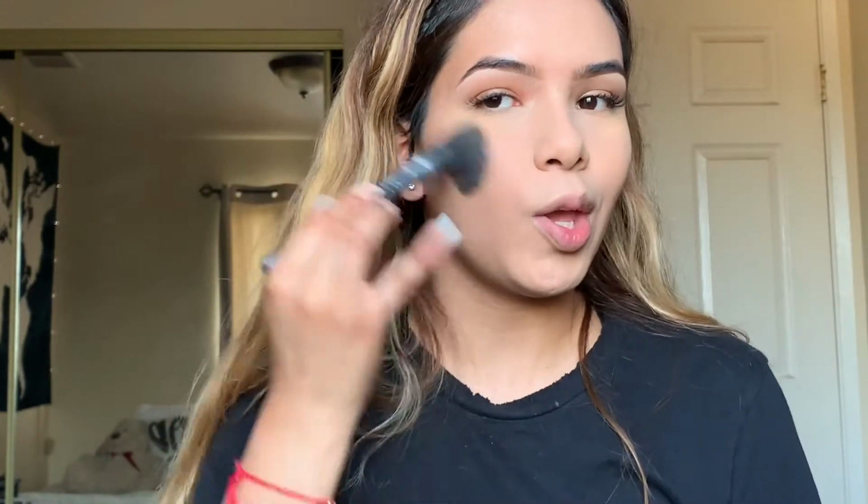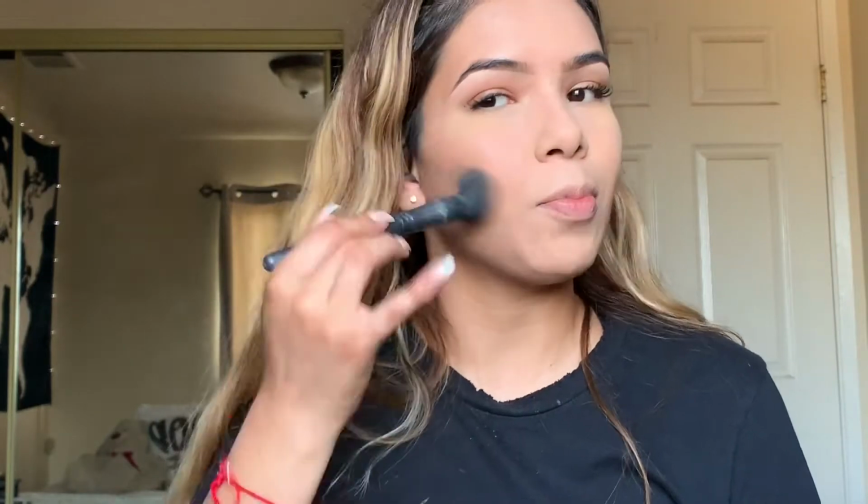So with that, I'm actually gonna use the Wet n Wild contouring palette, this one. Gonna go in with the bronzer, and instead of just focusing it straight, like just right here, I like to blend it out a lot more upwards, even to the apples of the cheek, so that I can get a more natural effect and it's not super chiseled, since we are going for that natural look.